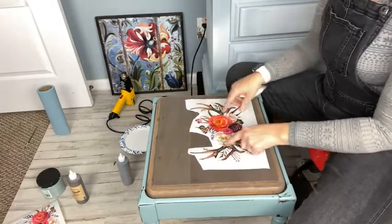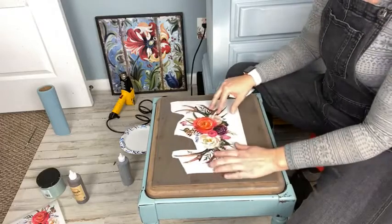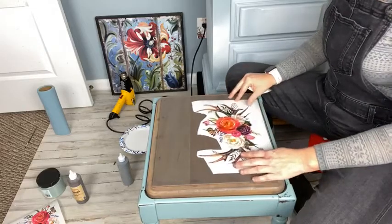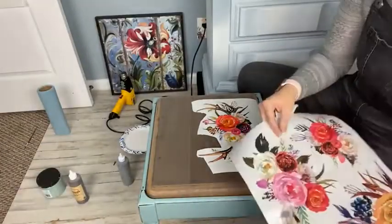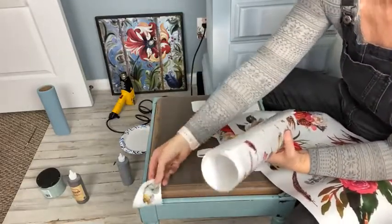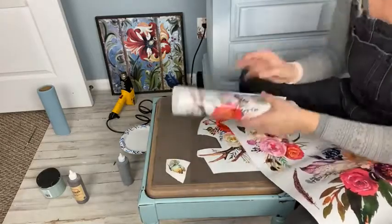So I love the whole native feel to it too with the antlers. I don't think I want it in the middle. I think I want it a little bit down here maybe. And usually I have a better idea of how I'm going to design it. But let's see, we've got the butterfly, which I definitely, look how well that butterfly goes with the Serenity down here.